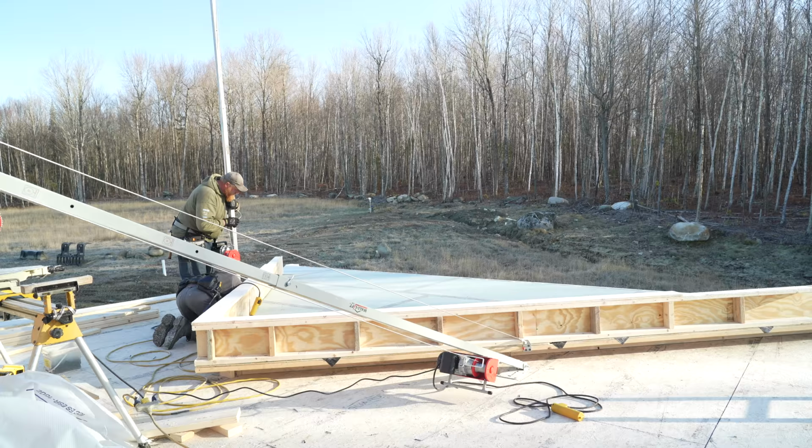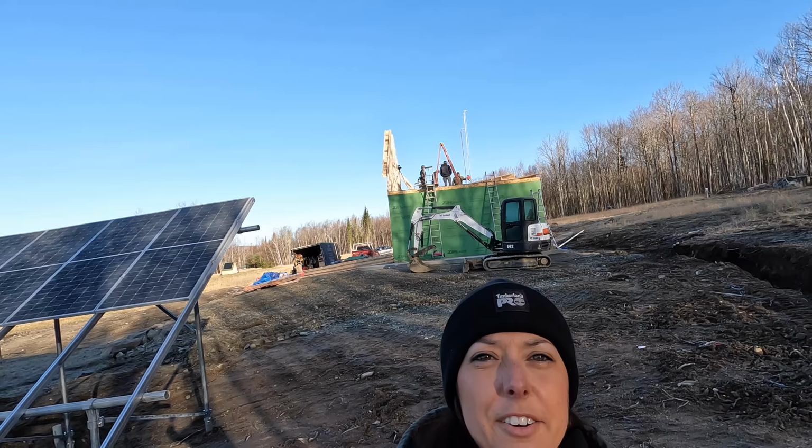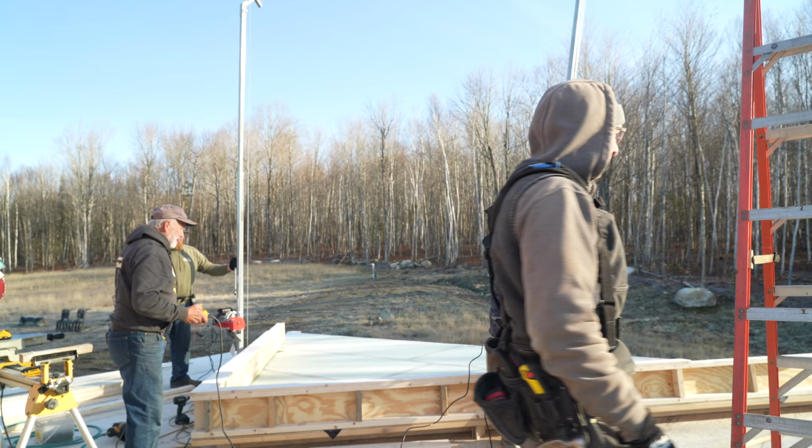It is a nice frosty morning up here at the off-grid property. Ken and his crew are already here. Now we get to get that last gable wall lifted and in place, and then we'll be on to rafters. All right, they're getting ready and set to get the other gable and wall up. Here we go again.